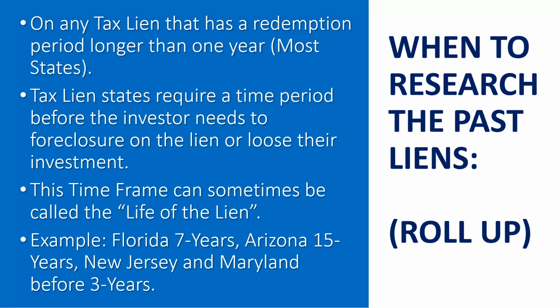Now, every state is going to have a different time frame on how long the tax lien certificates will stay valid. For example, you just talked about Florida. Florida has a 7-year, what we call life of lien, meaning that tax liens can be on their books for 7 years before they end up no longer being enforceable and the investor will lose their tax lien certificate. Arizona, it's 15 years. That means there could be up to 15 years' worth of additional tax liens against that property that we're going to need to research before buying it, so that we know the total amount that we have to pay if we do foreclose on the property.